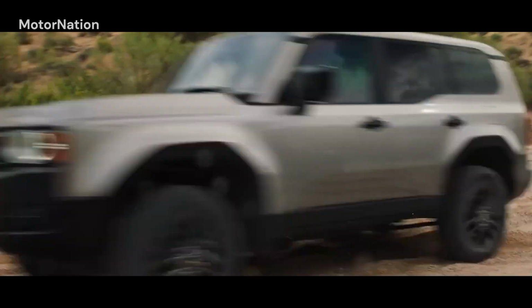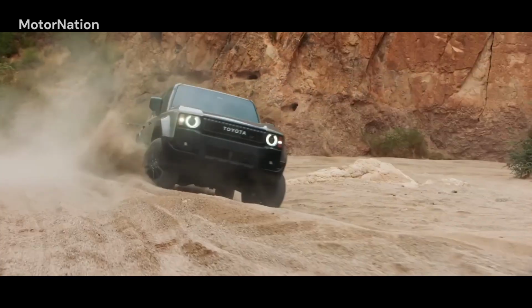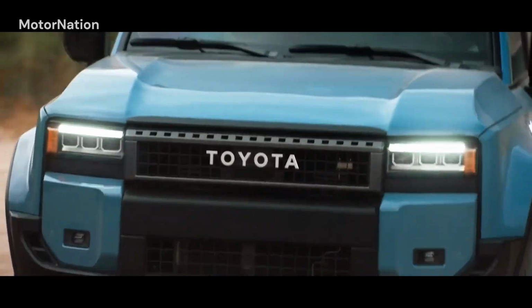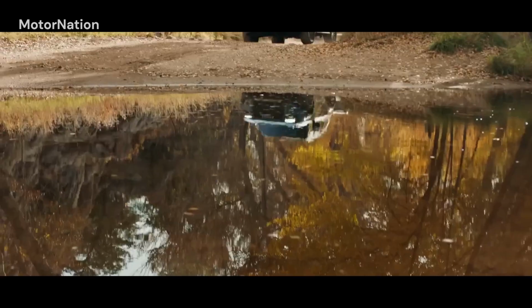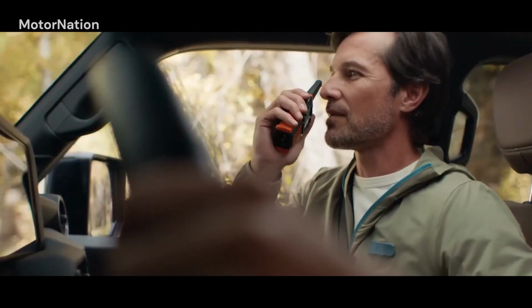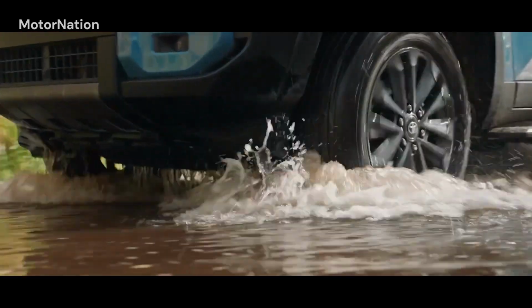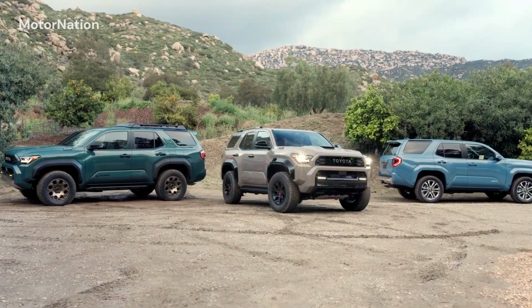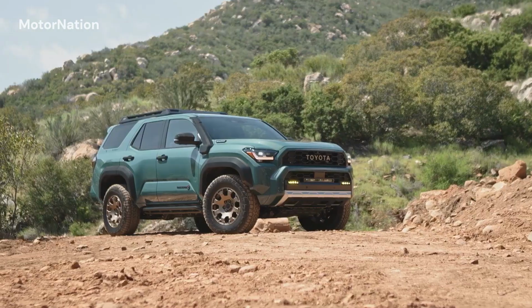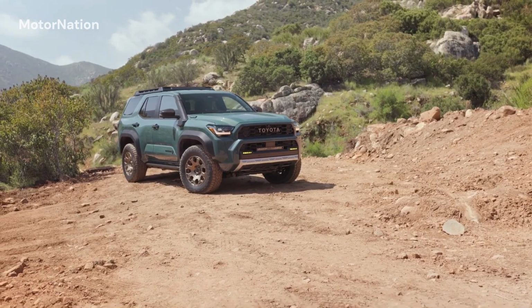And that wraps up our comparison of the 2025 Toyota Land Cruiser and the 2025 Toyota 4Runner, two off-road legends that bring their own unique strengths to the trail. The Land Cruiser returns with modern hybrid technology, legendary durability, and refined features, making it the perfect choice for those who want a blend of rugged capability and everyday comfort. Meanwhile, the 4Runner stays true to its roots with a tough, adventure-ready design, reliable performance, and off-road features that make it a go-to SUV for outdoor enthusiasts.